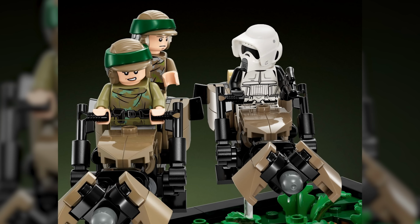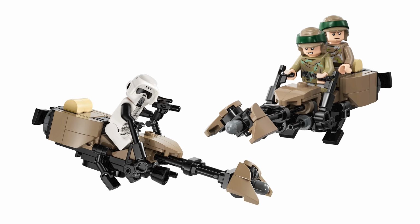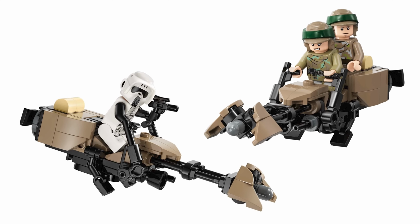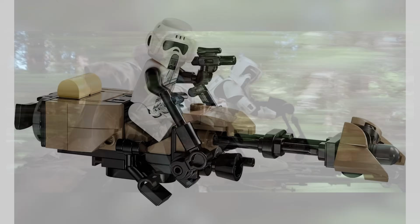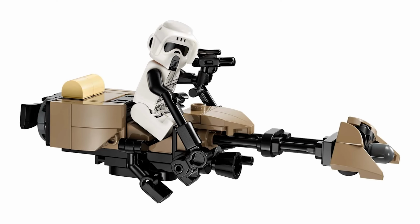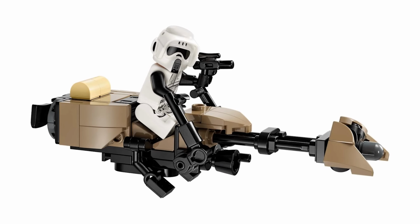But I think all of that is overshadowed by how great the speeder bike design is here. These speeder bike designs really are unlike anything that we had ever seen before. It's something very, very fresh, and at that, very accurate to what we saw in Return of the Jedi. So I did really appreciate that. Also, gotta say, the Scout Trooper continues to be one of the best figures that LEGO Star Wars puts out on a consistent basis. It's just very, very good.